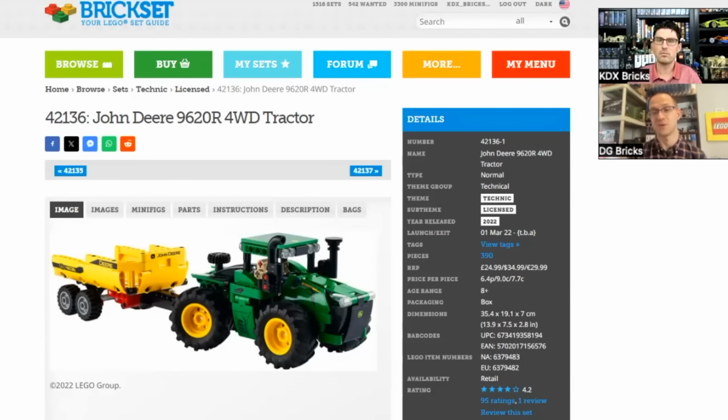I do want to point out it's $35 US for 390 pieces. And in the world of Technic, that's not very good price per piece when a lot of those are small little axles and pins. Also do want to point out that this set originally cost $30. And then in that price bump in August of 22, it was bumped up to $35. I think that's going to hurt this set because the 20% off price of $28 is basically the old MSRP. So I have some concerns.